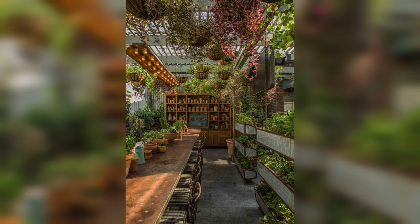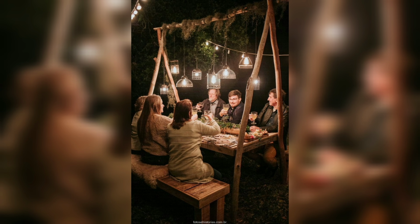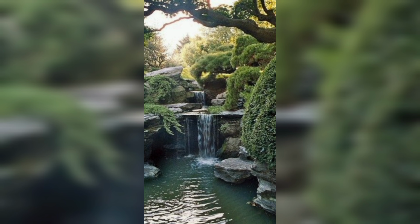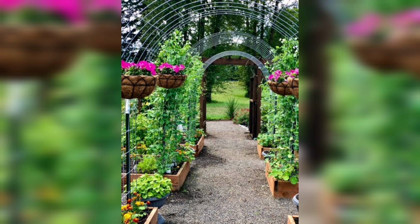Sensory gardens. These are designed specifically to stimulate the senses, not just sight, but also smell, touch, taste, and hearing. Plants are chosen for their sensory properties, and other elements like wind chimes or water features are added. Seasonal planning. Understanding the cycles of plants and planning for different blooming times ensures that the garden remains interesting and vibrant throughout the year.